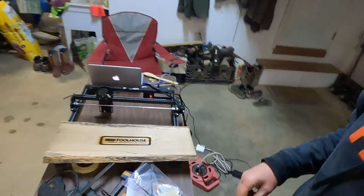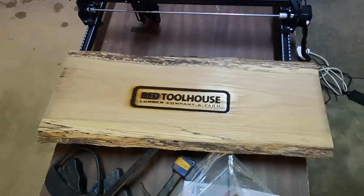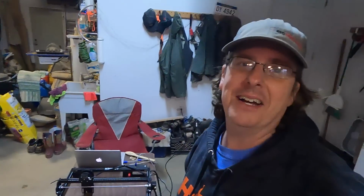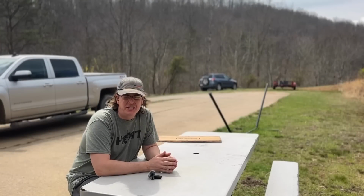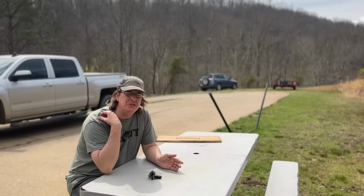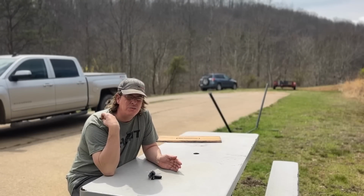Been playing around with some logos here and stuff, and learning the details. So what's the practical application of this? How do you use a laser engraver to make money on your homestead?